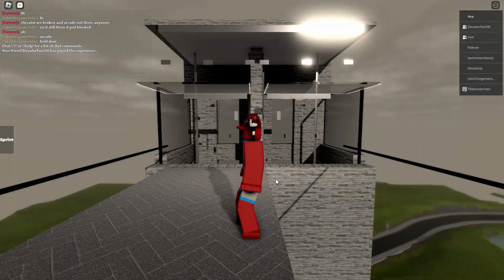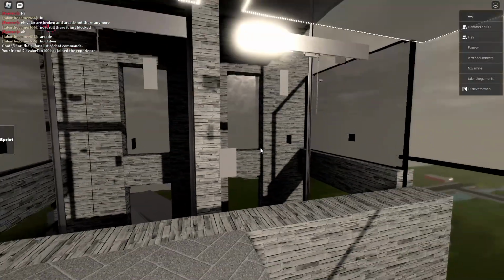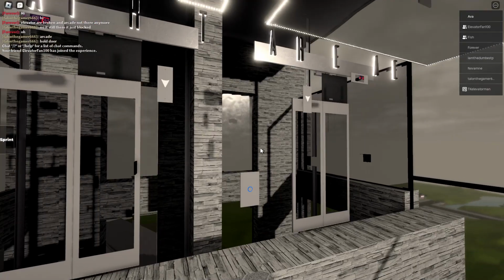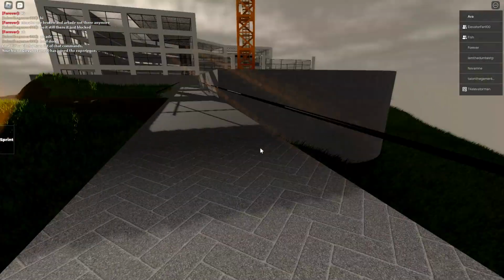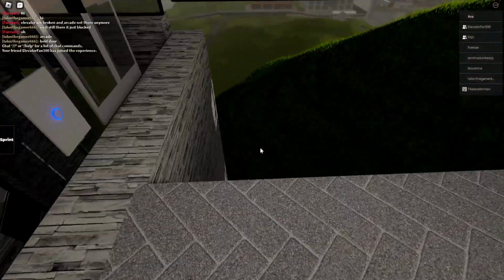So I'm going to Central Park. Let's ride these elevators. It's taking a minute to load. It'll fully load. But see, there we're renovating the area.